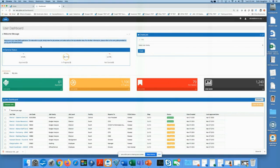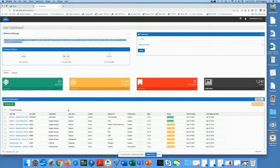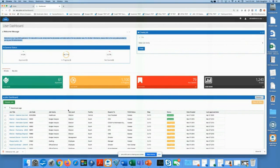Over here, you can see we have some quick dashboards that show us the status of all of the jobs that are in the system. There's 1,240 jobs in the system. And below, we have a jobs dashboard, which is then searchable to review all of the jobs that are in various statuses of the various workflows.